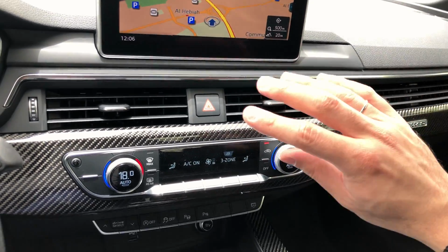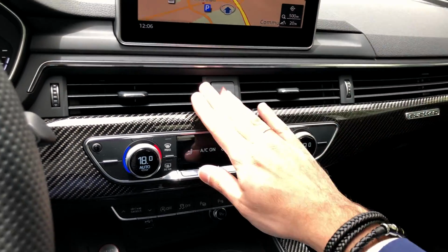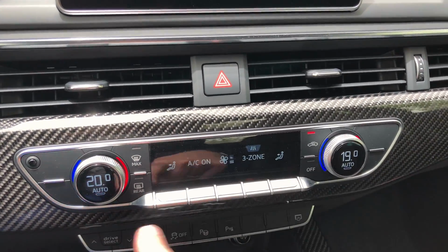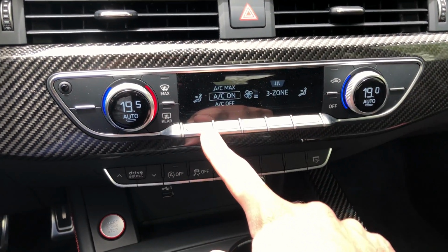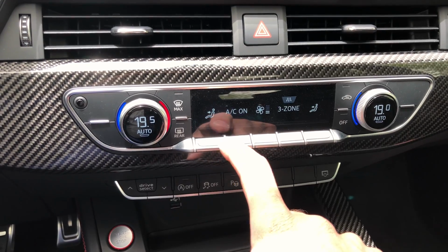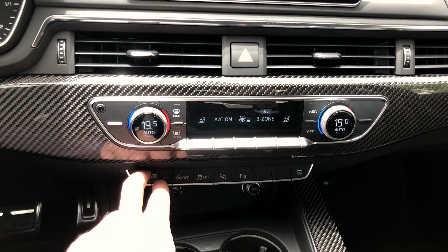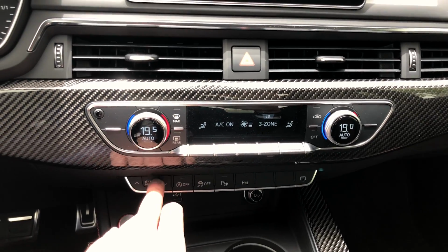AC fan there, they look kind of stylish. Some people don't like them, but I kind of like them, hazards. One thing that stands out, the AC there, there's 3 zones as well, it's touch. So, very nice. So the shortcut buttons, it's a bit like hiding there down.